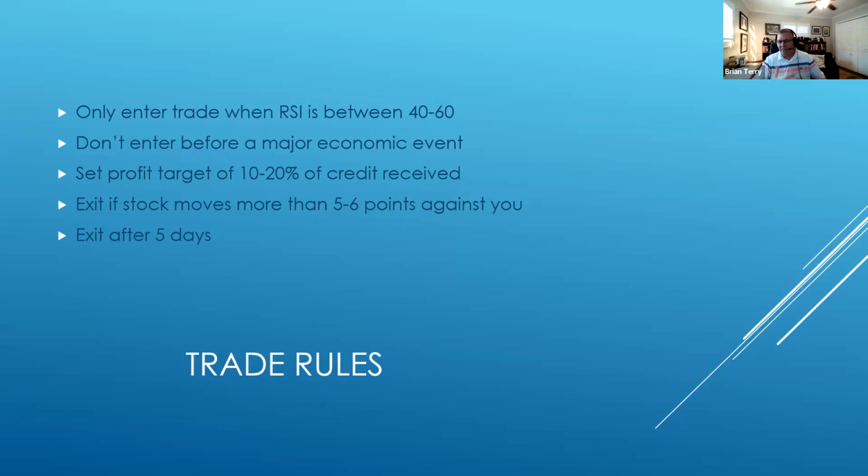So that is kind of a nice sweet spot. Now you could do 20%. I've seen people do 30%. But I think the higher you shoot for that credit capture, the more risk of that stock moving one way or the other. Would you agree with that, Bill, since you've been doing them more?